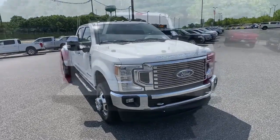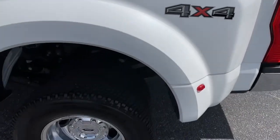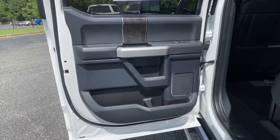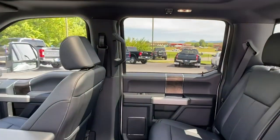confidence. These are just some of the great options this vehicle comes with: navigation system, keyless entry, sun moonroof, fog lamps, remote engine start, adaptive cruise control, power passenger seat, power driver seat, dual zone AC, electronic stability control.